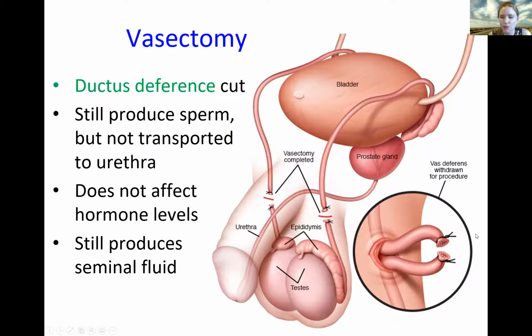But because vas deferens is still stuck in the collective minds of people, we still use the term vasectomy. An ectomy just means you take out that piece. So with a vasectomy, here is the scrotum. They make a little incision in that scrotum, pull out the ductus deferens, and then either cut, solder, or sometimes clamp the ductus deferens, so that the sperm that is produced just can't come out. If you do go with a vasectomy, that's a really efficient, or not efficient, but effective way to prevent pregnancy. Because you're still producing the sperm, but it's just not making its way out.